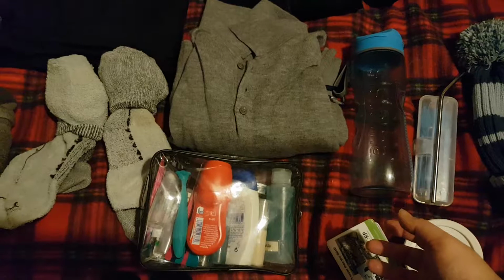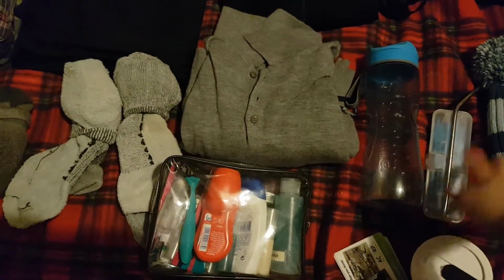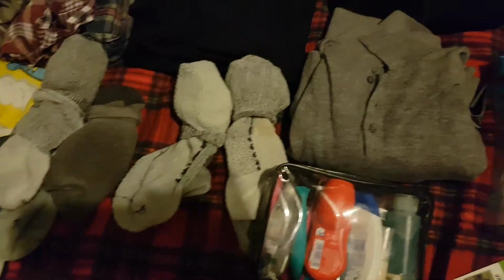It's got to be around there somewhere, and if I find it before we leave, I'll swap, but if not, then at least he's got a straw. And let's see, is that kind of like all this miscellaneous stuff?